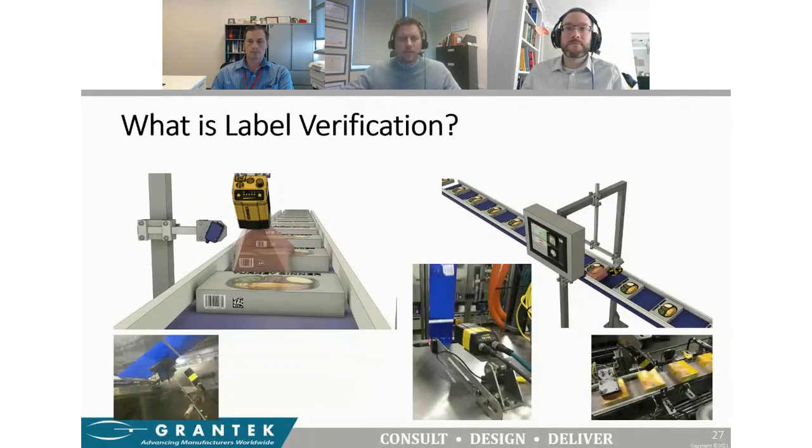Many times we're adding these onto existing lines and don't have the luxury of designing that perfect location for them. So we have to discuss and decide which location is best for all stakeholders. It could be a frame on a bracket over a conveyor or between a couple pieces of packaging equipment, maybe after a cartoner but before a case packer. Typically that decision comes down to where the product is presented well and has the proper speed and gapping required.